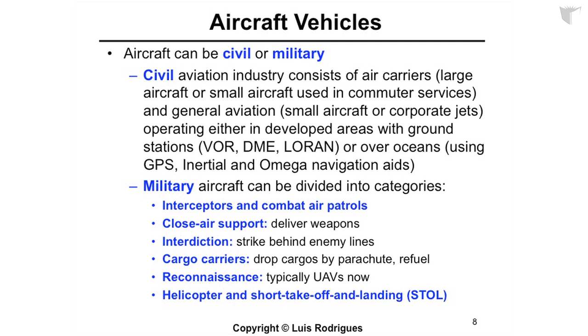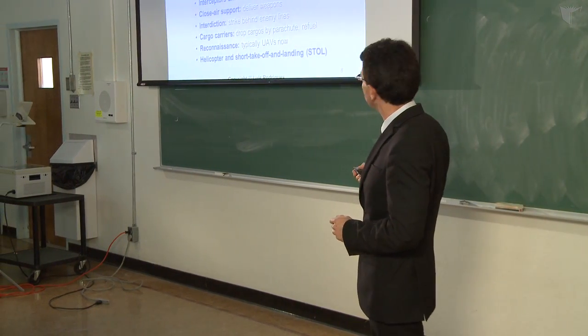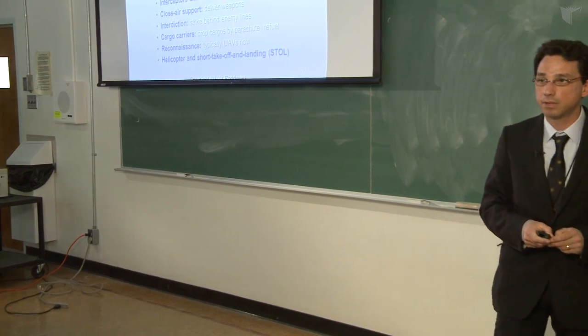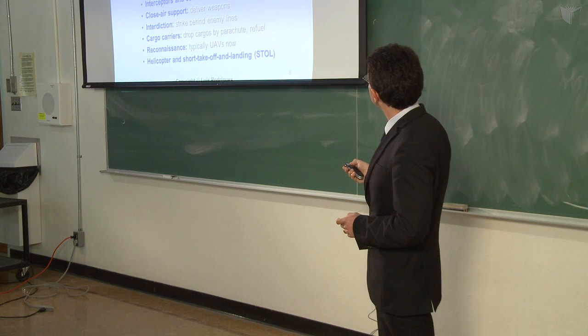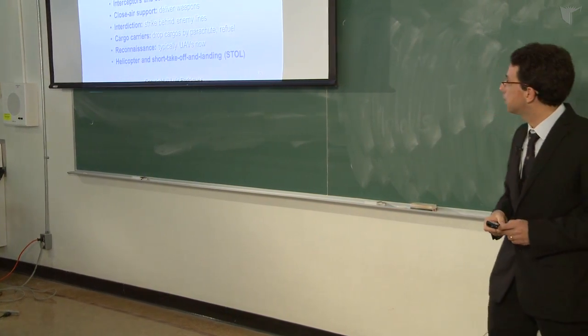And operating either in developed areas with ground stations. So for example in North America we have ground stations. We'll talk about what these are. VOR, DME and LORAN are basically terrestrial radio navigation systems. Or over the oceans, and over the oceans you need a global navigation method, a long range navigation method. And usually use GPS, inertial navigation, or Omega navigation systems.